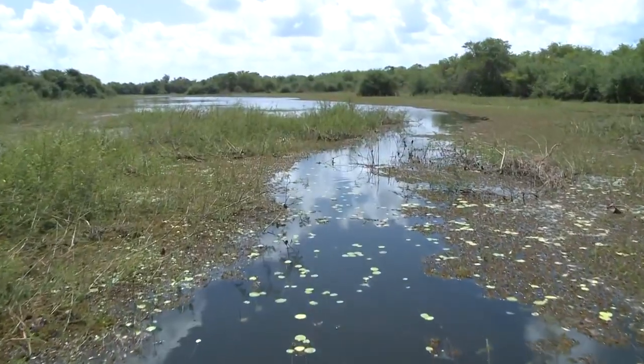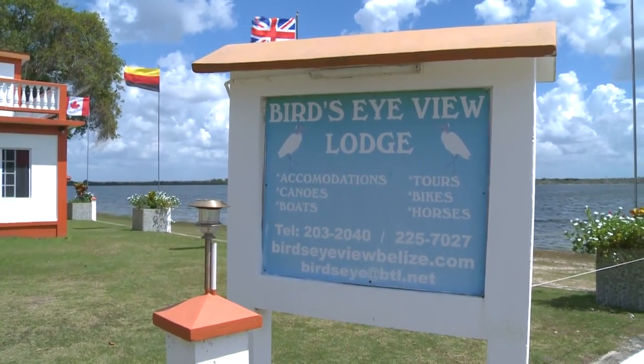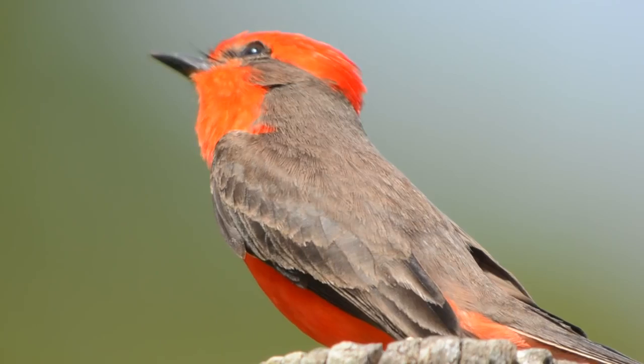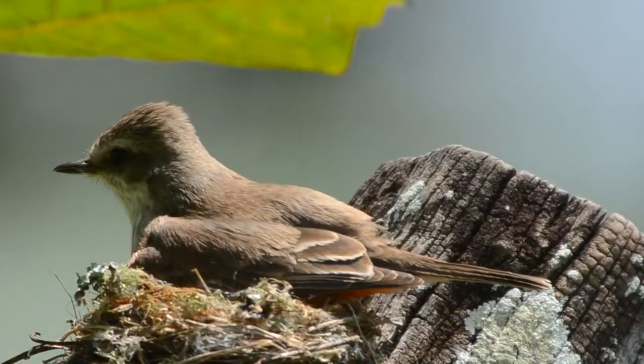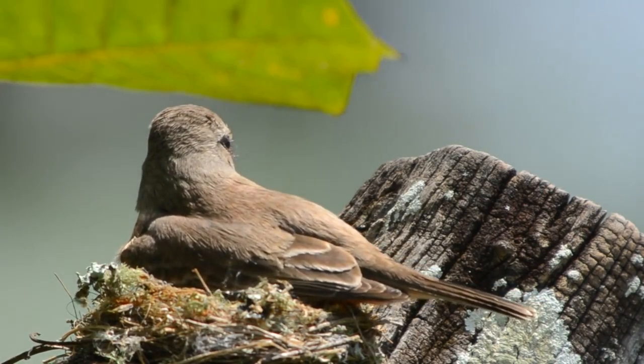After a great cruise on the water, local guide Michael Gillette took us out to bird the habitat around Bird's Eye View Lodge. One of the most conspicuous birds at Crooked Tree Wildlife Sanctuary is the beautiful vermilion flycatcher. You'll see the males all around here with their bright scarlet coloration. And right here on the fence post, we've got a female on the nest, which is very cool to see.